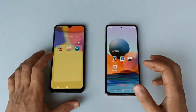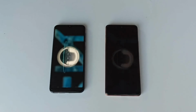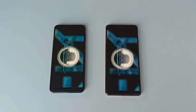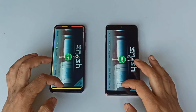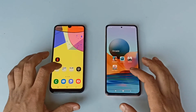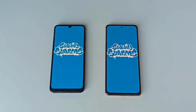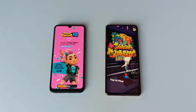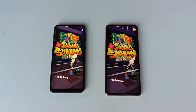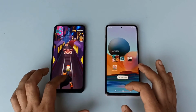So that's pretty much it guys. Let's try with few games, starting with Smash It. Let's see, Redmi Note 10 Pro. You can see the difference is quite noticeable here. And next up we got Subway Surfers. Here we go. Now this is where I kind of expect Redmi Note 10 Pro to be faster, and once again you can see that Redmi Note 10 Pro actually opening these third-party apps, especially games, faster. Let's keep this in the RAM, we'll check that out later.